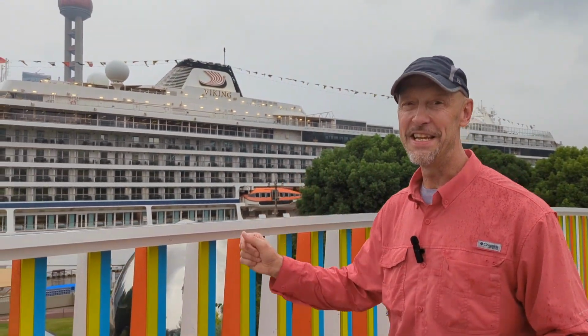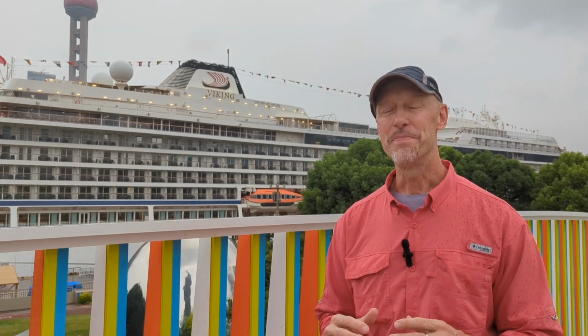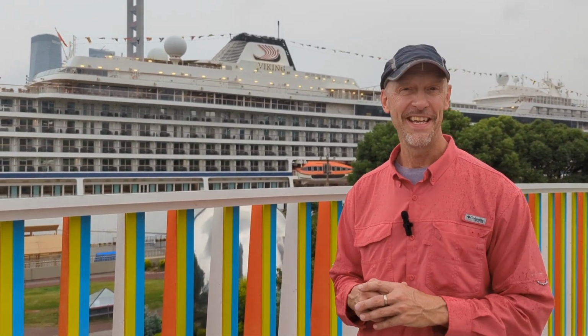This is Viking Yi Dun. This is the ocean ship, used to be known as Viking Sun, that Viking has dedicated for its cruises here. The trips go from here in Shanghai to Hong Kong and places in between. And I'm excited you're going to be joining me for the cruise. Let's get started right here with our time in Shanghai.